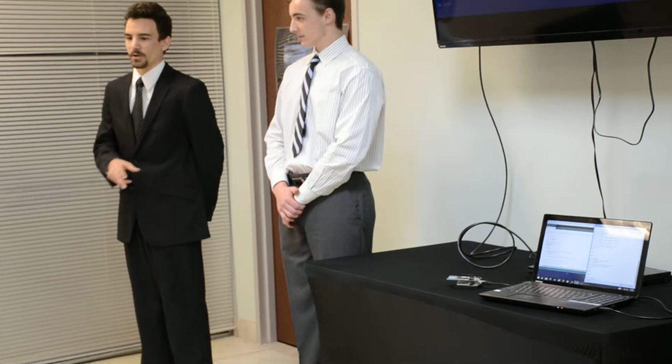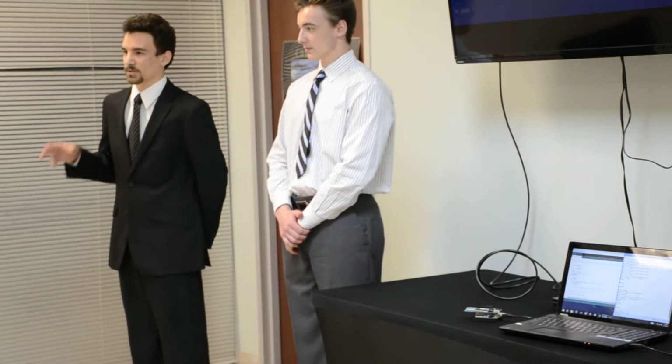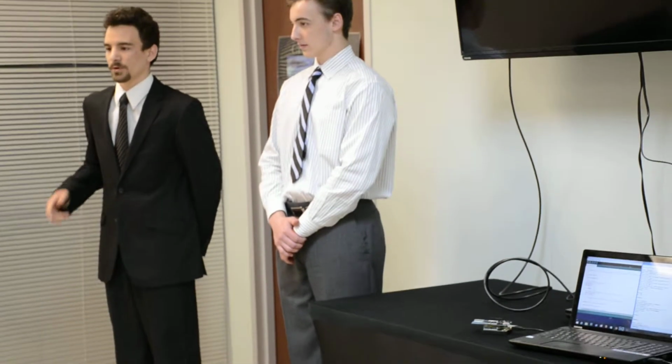Using Arduino technology, we have developed a software that looks for an electronic signal within your car and text messages you whenever your car alarm's gone off. And so you are told right when your car alarm's gone off, and you can go ahead and fix the problem right then and there.